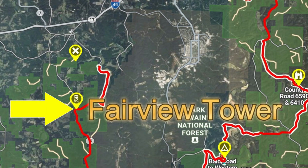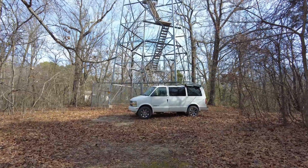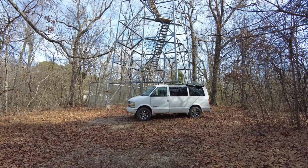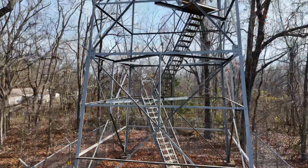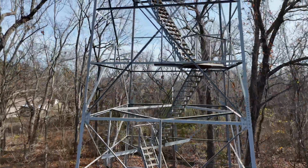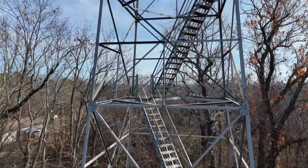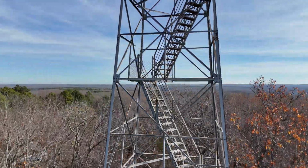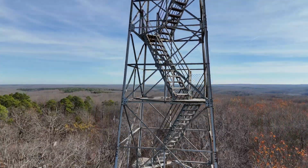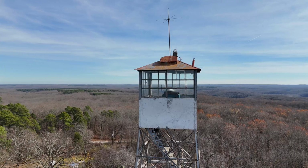A historic structure in the heart of the Mark Twain National Forest. Once a critical lookout for spotting wildfires, the tower stands as a reminder of a time when protecting these vast forests relied on human vigilance. Although you can't climb it anymore, just standing beneath it and imagining the view from the top gives you a sense of how expansive and beautiful this part of Missouri is.